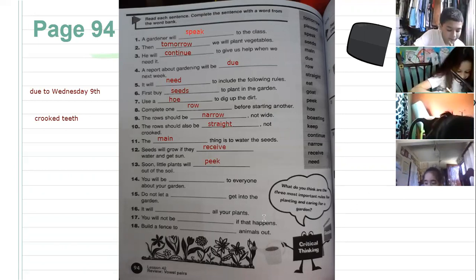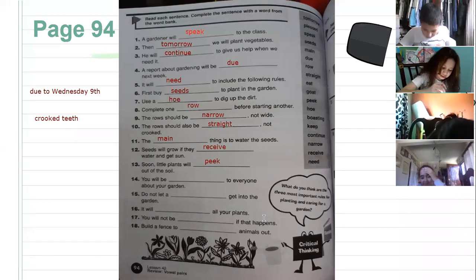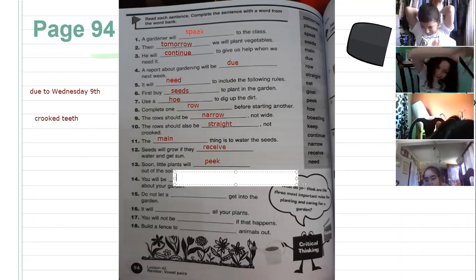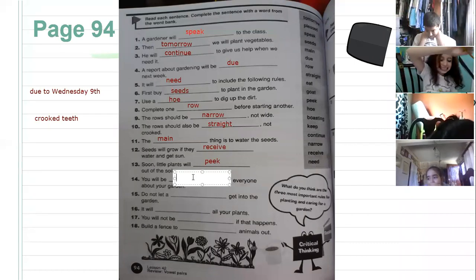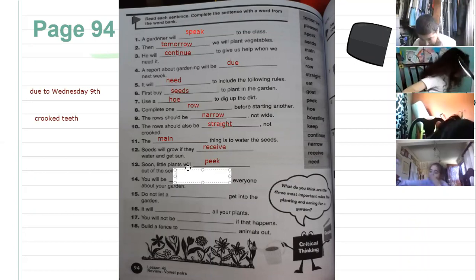Peek is like take a short look, like a sneak peek, como un vistazo. So it means se empiezan a asomar, como asomarse. Estoy peeking, estoy como asomándome ahí, a ver, what can I see? So that's what happens with plants when they start growing, se empiezan a asomar en la tierra. You will be?